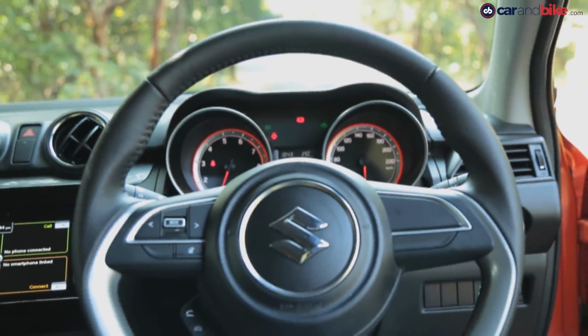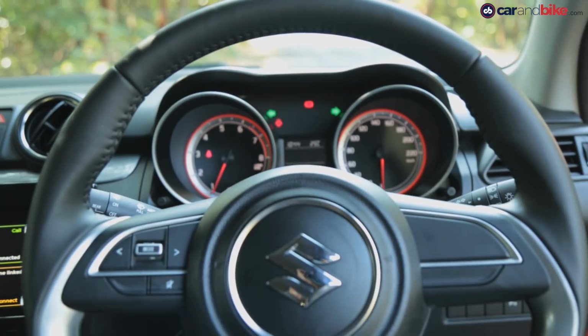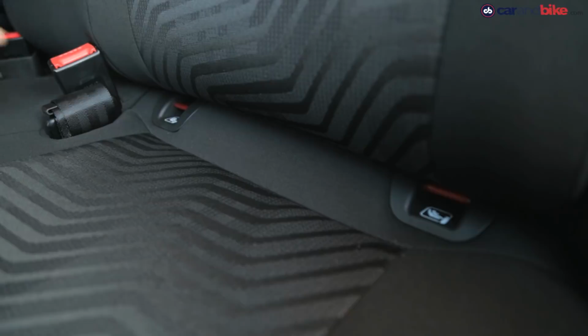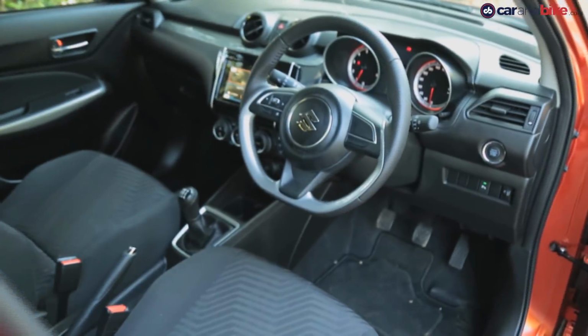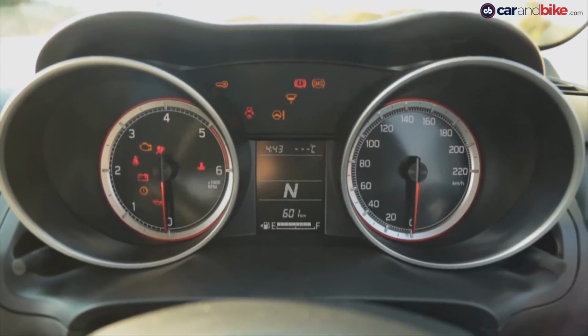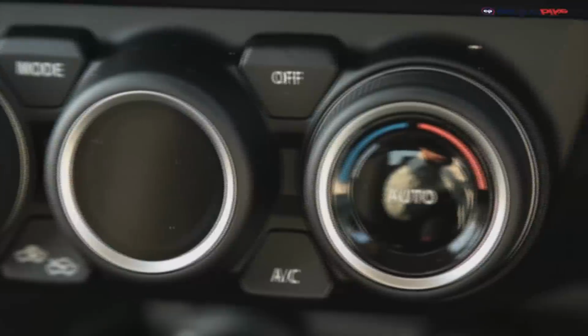So largely good, though a plumper rear seat would have been nice. Dual airbags and ABS are standard, and the car also gets ISOFIX child seat restraints on the rear bench. But the Plus variant is not what most people will end up buying. So, what are you getting on the mid variants?